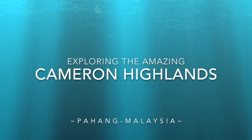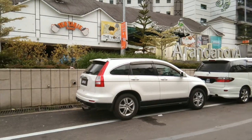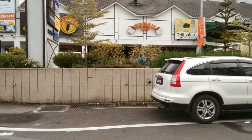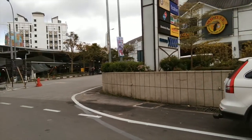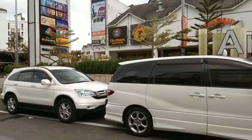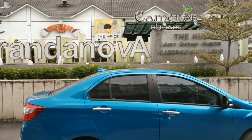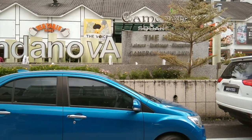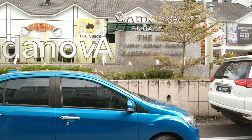Today we are here in Cameron Highlands and we're going to explore the downtown and the outskirts of Cameron Highland and try to cover all different attractions. Right now you can see the Cameron Square. It's one of the popular malls in Cameron Highlands downtown area. You can find a number of popular brands and eateries and restaurants here.